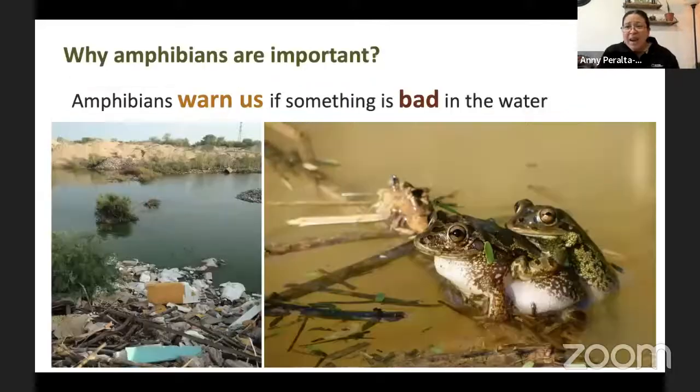So why are amphibians important? Well, as I told you, they have to go and live in the water at first. Their babies grow in the water. So if something is wrong in the water, they will know about it. It's like us trying to breathe in a room that is full of not good gas, and you wouldn't be able to breathe. So if something is wrong with the water, amphibians will also get sick. And that's how we can know if something is bad in the water. So they will let us know.